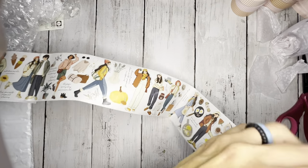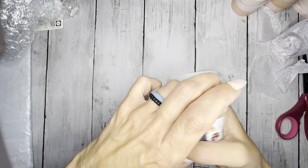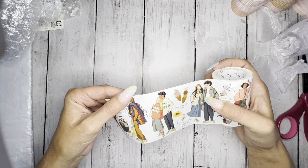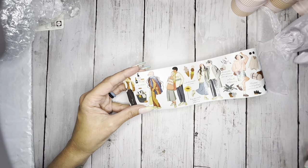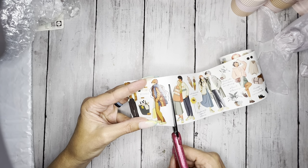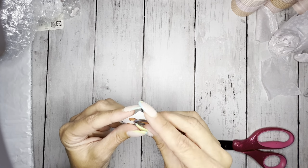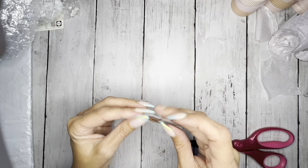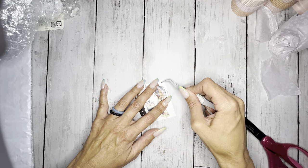All right, so my question with these is, is it one sheet or are they individual stickers? I think they actually are one sheet. So let's see. And then you can just cut out what you're going to use. Yeah, so this is just one.